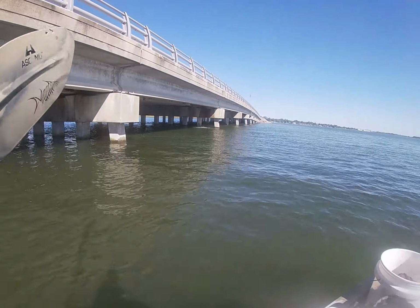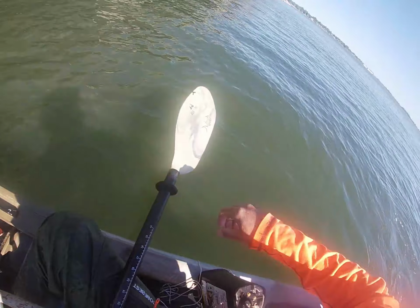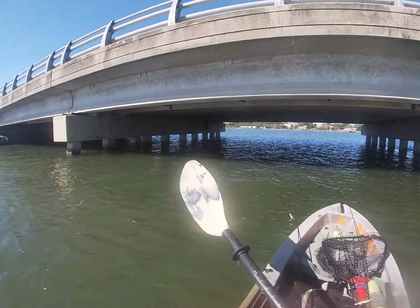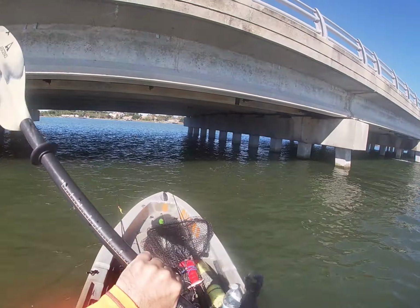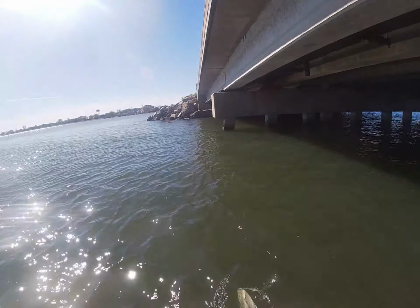Someone called a plumber. What you're hearing looks like a water pipe that's underneath the bridge has busted, and it is just pouring out water. And I'm hoping that it's just water, not sewage, but it looks pretty clean, so hopefully I'm not kayaking.